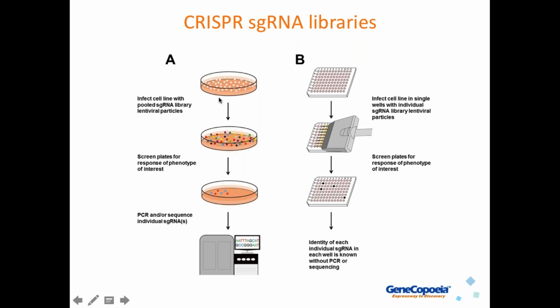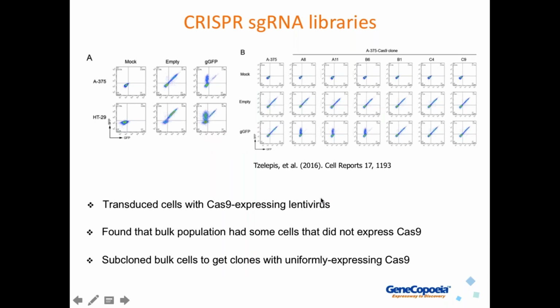This is how I mentioned CRISPR library screening before. This is a rough schematic of how CRISPR library screening works. It can be done either with pooled screening, where cells are infected with pooled CRISPR sgRNA library lentiviral particles, or they can be done individually, where you have individual single guide RNA expressing lentiviruses that are used to infect a Cas9 expressing stable cell line. And this is important, again, because as I mentioned before, CRISPR library screening tends to work best when you start out with a CRISPR stable cell line.